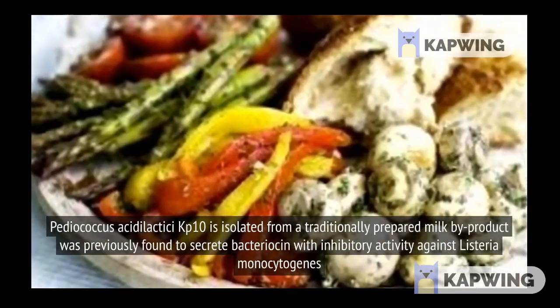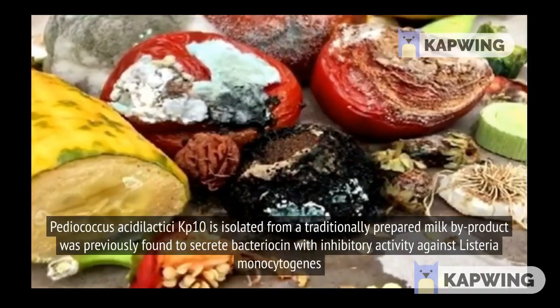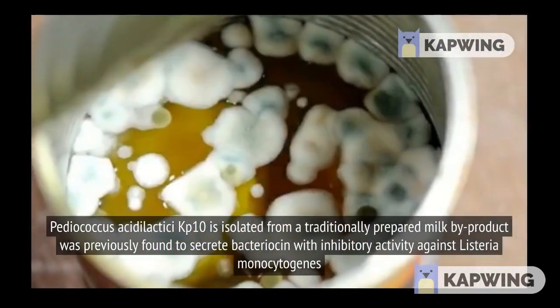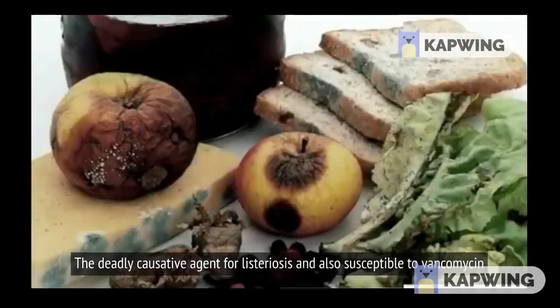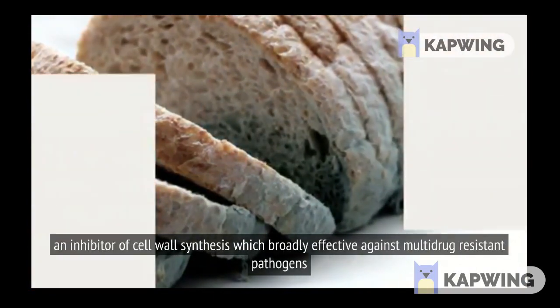Pediococcus acidilactici KP10, isolated from a traditionally prepared milk byproduct, was previously found to secrete bacteriocin with inhibitory activity against Listeria monocytogenes, the deadly causative agent for listeriosis, and is also susceptible to vancomycin, an inhibitor of cell wall synthesis which is broadly effective against multidrug-resistant pathogens.